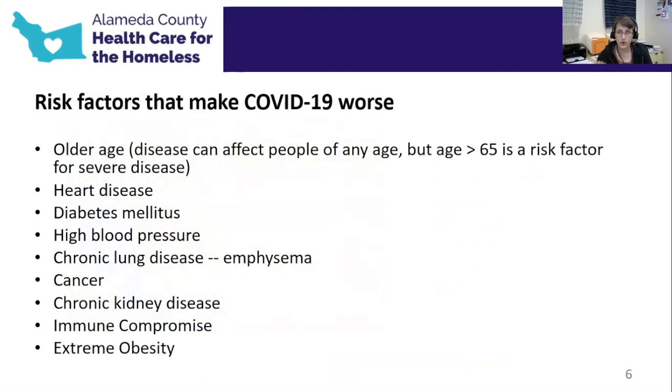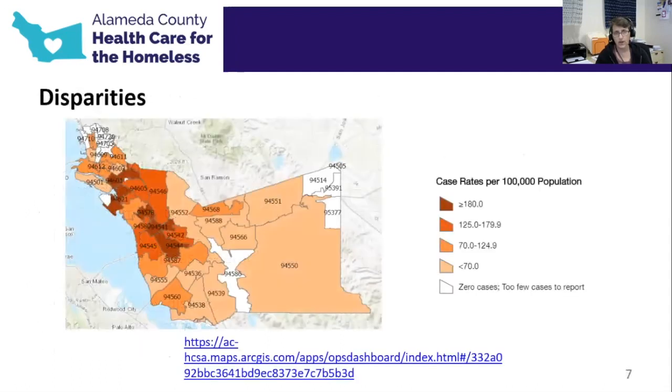They would be on chemotherapy and immune suppressed for that reason. So again, immunosuppression is a risk factor no matter how it came about. Chronic kidney disease, immune compromise, and extreme obesity, all those elements are ones that we have found are related to people having a worse course with COVID-19.